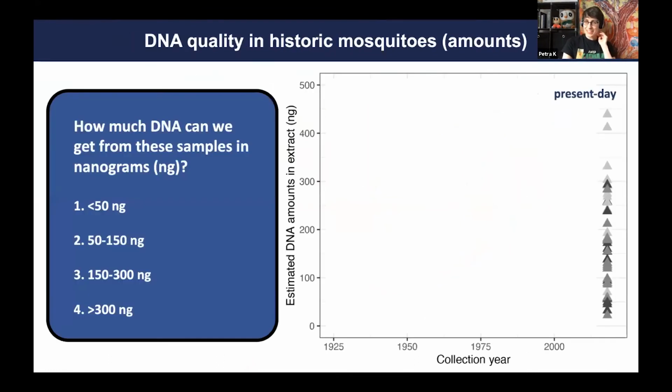And now we're back to the DNA. We're back to some questions. So on this figure, you have present day mosquitoes, and this is the amount of DNA in nanograms that we got from present day mosquitoes. So it goes from like 30 nanograms up to 450 nanograms. How much do you think we get from historic samples? So going down to some of our oldest samples are from the 1920s.